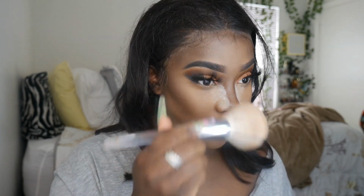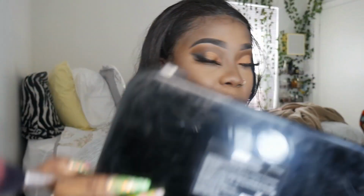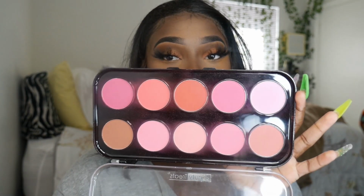So this is set on my face. I'm just gonna get my fluffy brush and blend everything together. Actually, I got this blush palette from Beauty Trends. This is a matte blush palette. I got this from Amazon. I got this from my clients, but I ended up taking it for myself. But I kind of like the blushes. Then I'm gonna get my highlighter and highlight my face. We needed an updated makeup routine. You know, I think I finally figured out how to use a fan brush.